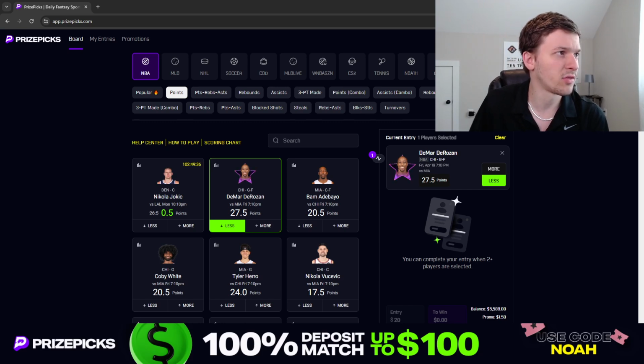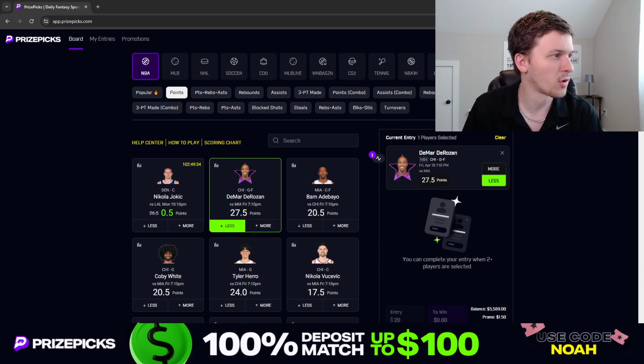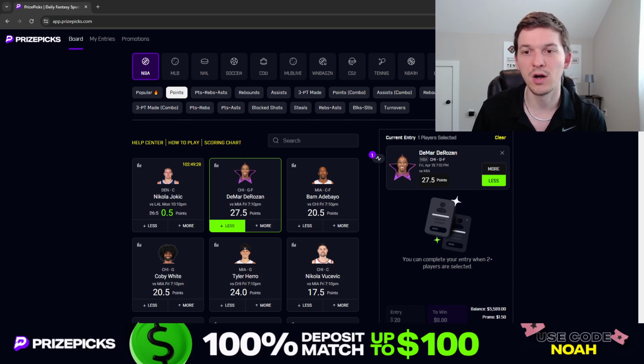Even in a game where the Bulls put up like 130 points or something. How many points did they have last game? 131 points. Even in a game where the Bulls put up 131 points, DeRozan still went under this points prop. Now in a game where Chicago might struggle to put up 100 points, I like our chances of getting less than 27.5 points from DeMar DeRozan.